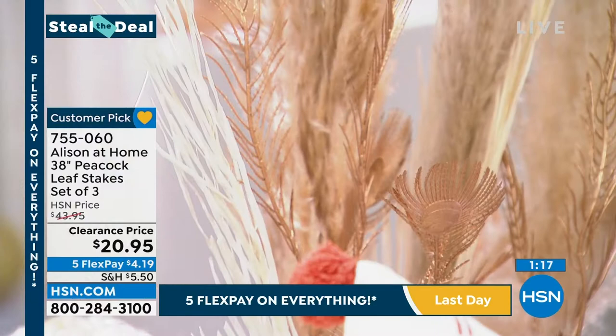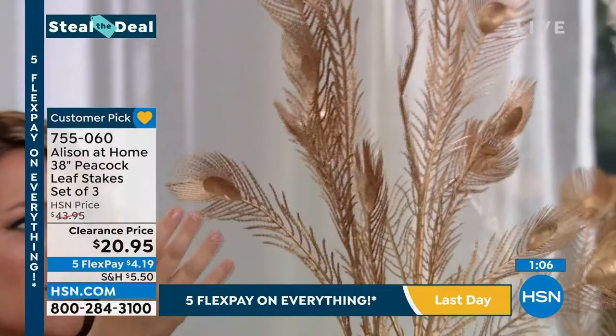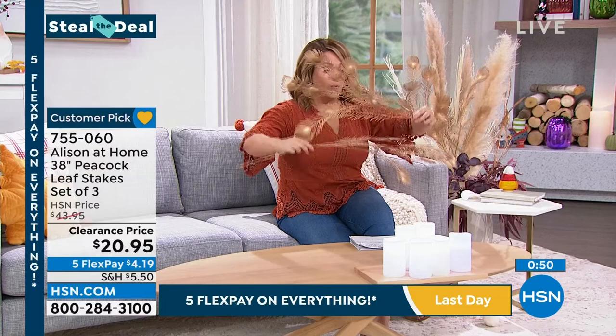And so look at how beautiful they are, because if you want to shake things up, maybe you want to decorate in gold and silver this year, this is something you don't find out there. And I really love these, whether it's in a fresh floral arrangement or with these beautiful little faux wheat. Think about this on a mantelpiece, or maybe surrounding your faux candles. You decide. You will get three today.